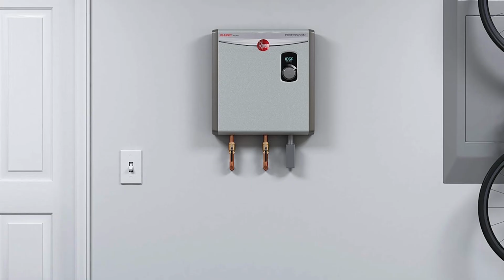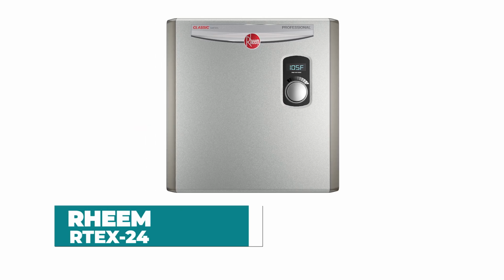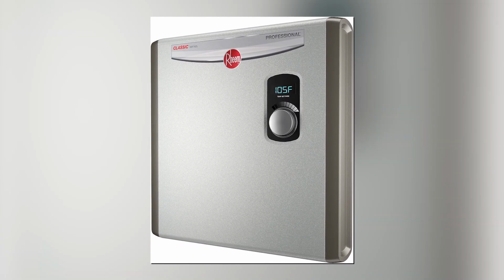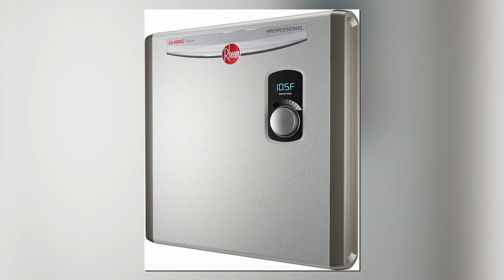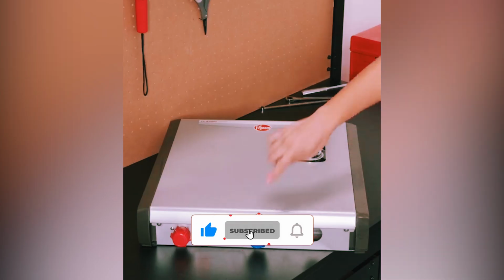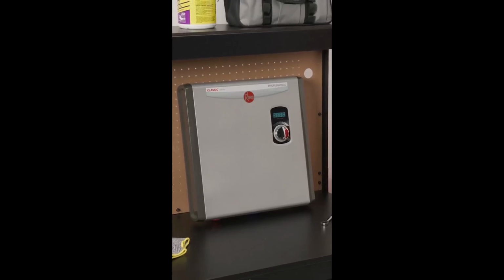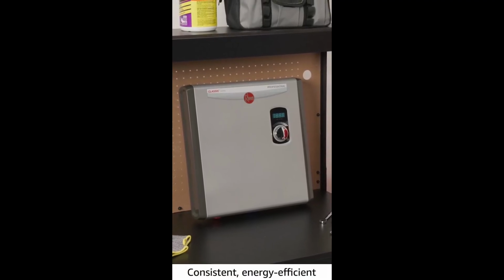Finally, for high-demand applications, we recommend the Rheem RTEX 24, a heavy-duty electric tankless model designed for families who need consistent hot water throughout the day. With a 24 kilowatt capacity, this unit can provide up to 5.9 gallons per minute, enough to handle multiple showers, dishwashers, and sinks running at the same time.